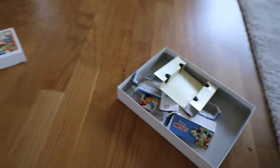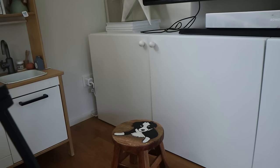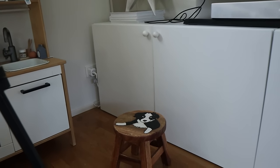And now I'm going through the one in the back. There are more grown-up board games. Let's see if we can declutter some of these.